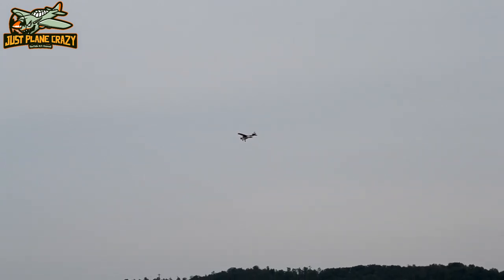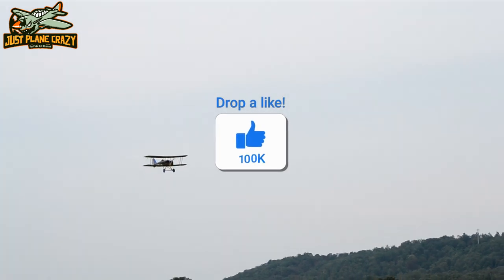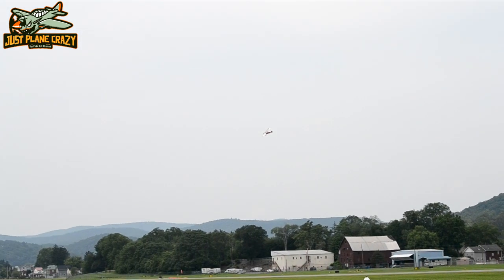Flying at Wings over Piper. This is Piper Memorial Airport. They do their annual fly-in here. This is open flying to everything, not just Cubs, but they do a lot of Cubs here, obviously. And very historic field. All kinds of World War I, II, jets, you name it, it's here.